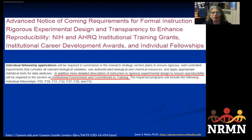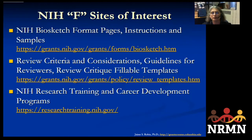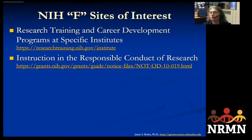NIH had put out an announcement a while ago saying that they were going to require formal instruction in rigorous experimental design and transparency to enhance reproducibility. They have not implemented this, but I would still recommend that in your didactic program you include a course or some kind of didactics in rigorous experimental design. For instance, a course in statistics. I think it would enhance any career development program. So all of the material that I've discussed is available from all of these different web pages that you will have access to, and provides more information.